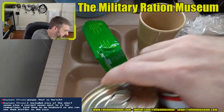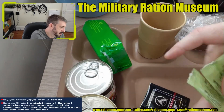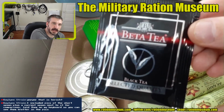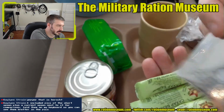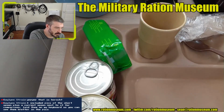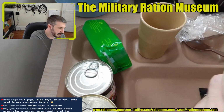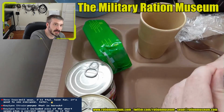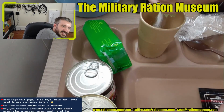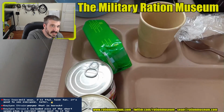So we've got those. We've got our 3 packets of sugar for super, super sweet tea. Got our packet of select quality beta tea, which is just a really nice black tea. So we'll get that going with all 3 sugars like last time, just to make it ridiculous. Because, hey, they're the ones that included them. That is so much sugar. But, you know, add some calories.